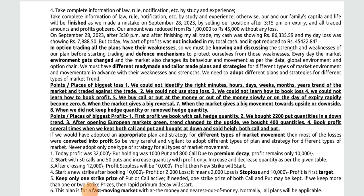Points, places of biggest profit. 1, first profit we booked with call hedge quantity. 2, we bought 2200 put quantities in the downtrend. 3, after the European market opened in green, the trend changed to the upside, and we bought 400 quantities of put.